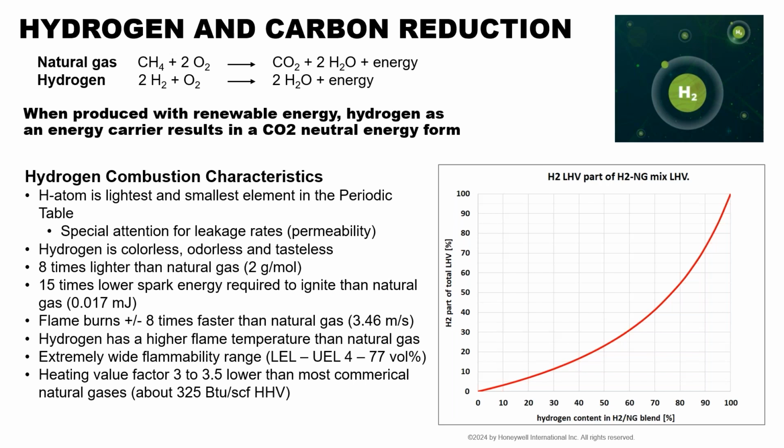Hydrogen is colorless, odorless, tasteless. Just like we warn about CO2, which is obviously deadly because of its constituents. Where natural gas has mercaptan for a smell, they're working on an odorant for hydrogen as well, because some of the main concern is if it does leak, we can't detect it right now. But being 8 times lighter than natural gas at 2 grams per mole versus, basing it on methane, about 16 grams per mole, it's 8 times lighter. So if it does leak, it's going right up. So much less dense, and we'll talk about that a little bit.